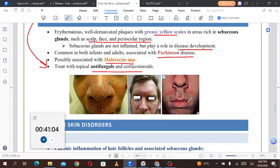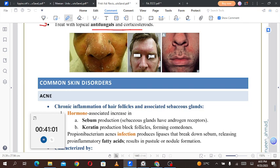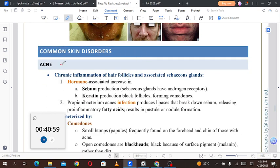Okay, so this is seborrheic dermatitis, all of them. Now we'll talk about common skin disorders. Firstly, we'll talk about acne, that is very common.